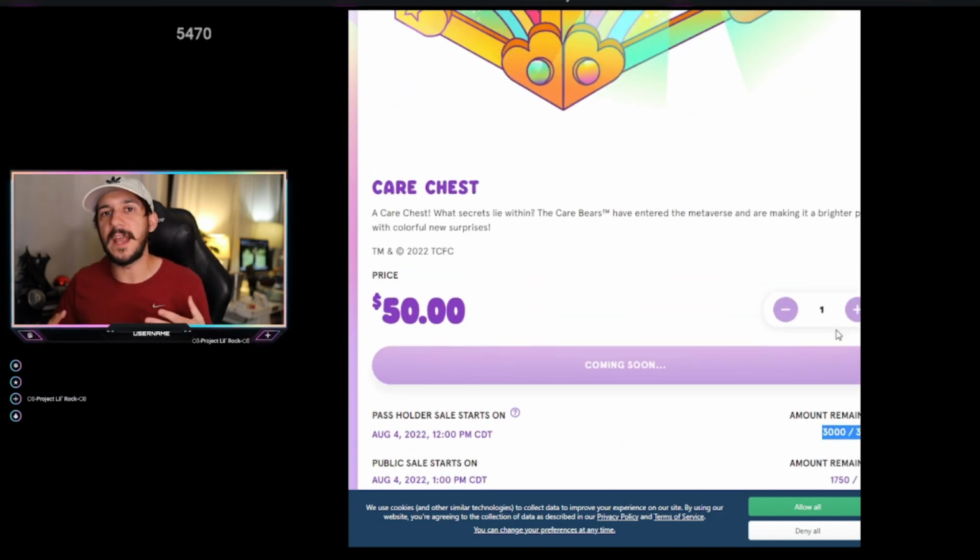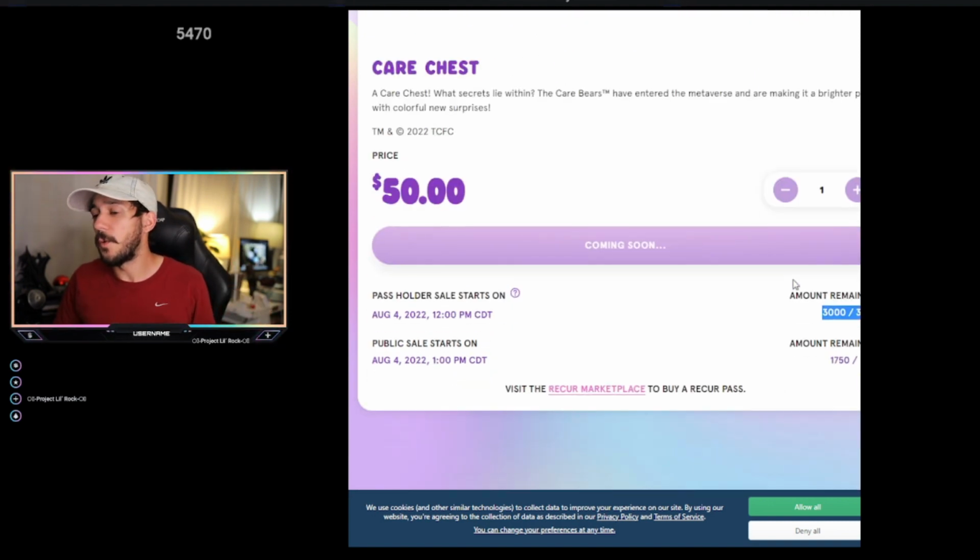So if you are holding a Recur Pass already, you can sign into carebears.xyz with your Recur account, and you simply wait at this screen for the time to come. Now, there's been two different things. I think on the Star Trek drop, we did have to hit the refresh button. And then on the Nickelodeon, I believe it just automatically appeared. What I would recommend is just waiting and even having a timer.is set up on the side. As soon as it hits that hour mark, you refresh your screen or be watching to make sure it refreshes.